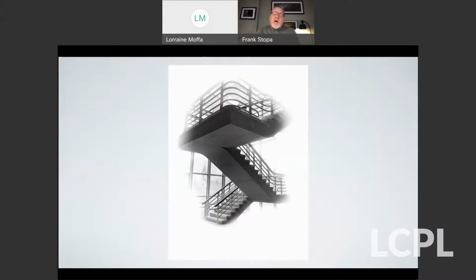The first one is, I've talked about S-curves. Well, this is kind of an S-curve because it goes up from the left to the right, goes back up from the right to the left, goes back and crosses from the left to the right. So it goes up and across in an S shape, sort of an S-shaped pattern or a Z-shaped pattern. And so a classic leading line.